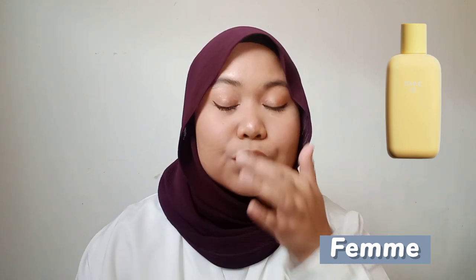Because this one is also EDT, same like Wonder Rose, but this one lasts longer than Wonder Rose because I think it has patchouli and that vanilla, that sweetness. You know, sweet perfume tends to last longer, and also patchouli can help a perfume to last longer. And yeah, this perfume smells quite expensive, not like Wonder Rose.